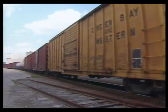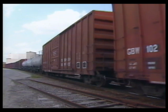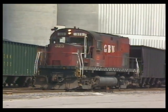The mills in the Rapids area specialize in printing papers, while the Green Bay area mills produce sanitary papers. The outbound loads of finished paper products are more profitable than many other commodities. Paper is the main reason the GBW is still around in 1993.